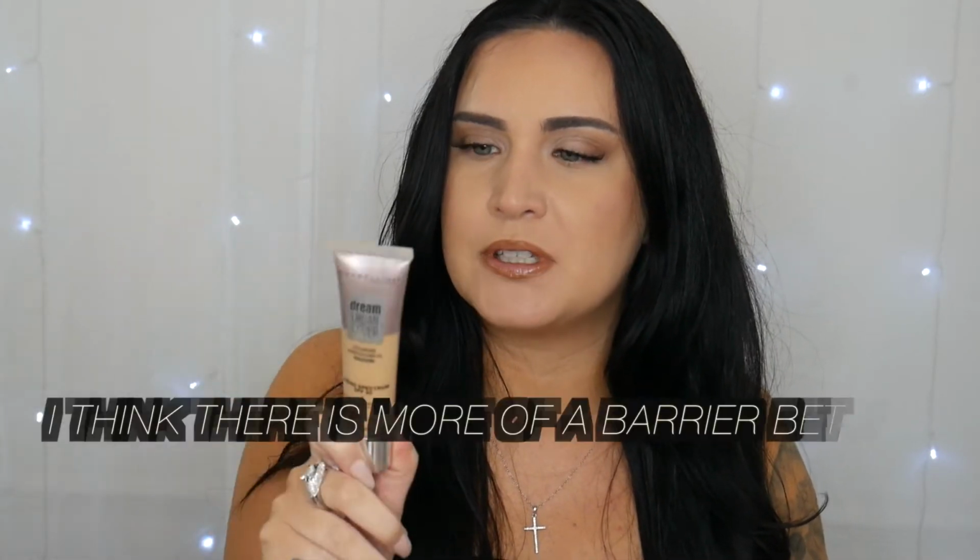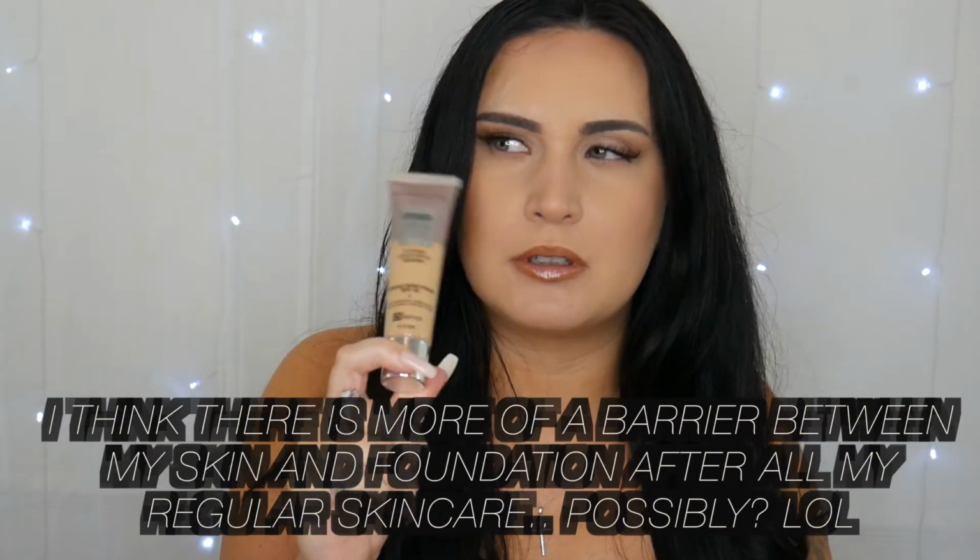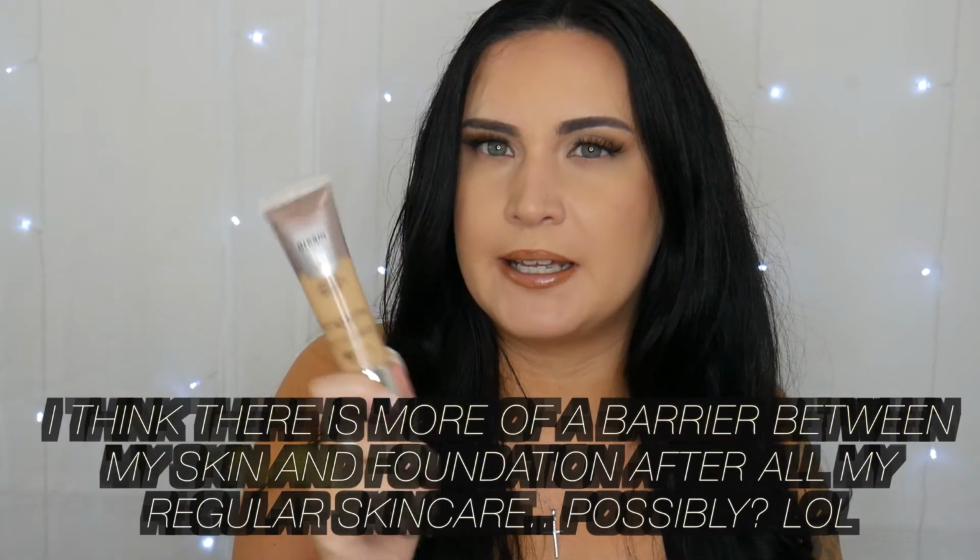It didn't break me out. I do have a sunscreen lotion that tends to break me out, and I kind of stopped using it. But this one I noticed doesn't really break me out, maybe because I'm only wearing it for a short amount of time throughout the day and then washing it off.